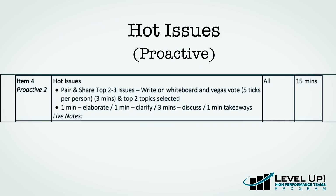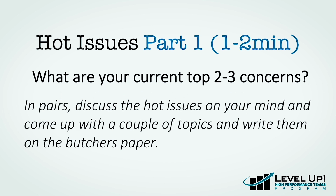The second of our proactive items is hot issues. Hot issues is a time-limited process that allows team members to raise and ventilate their issues or concerns and devise possible next steps. The first step in the process is to have pairs or groups of 3 write down the issues that are on their minds, either on a whiteboard or butcher's paper.